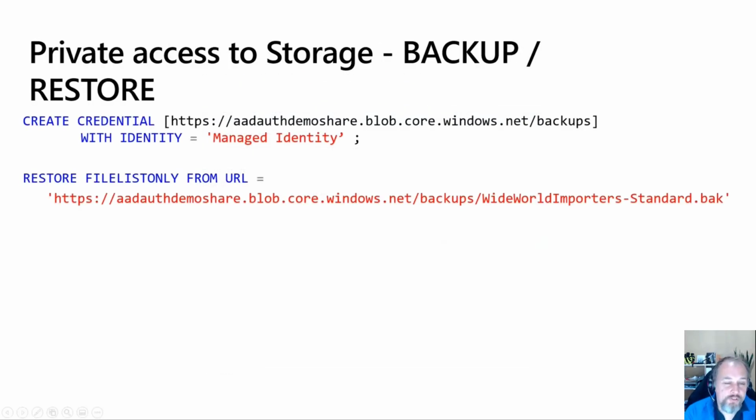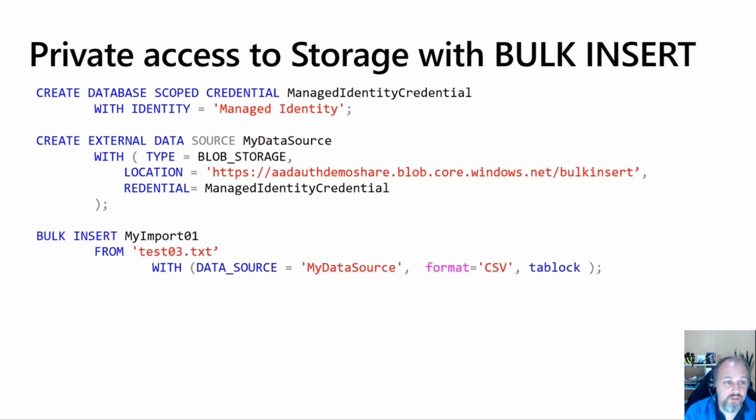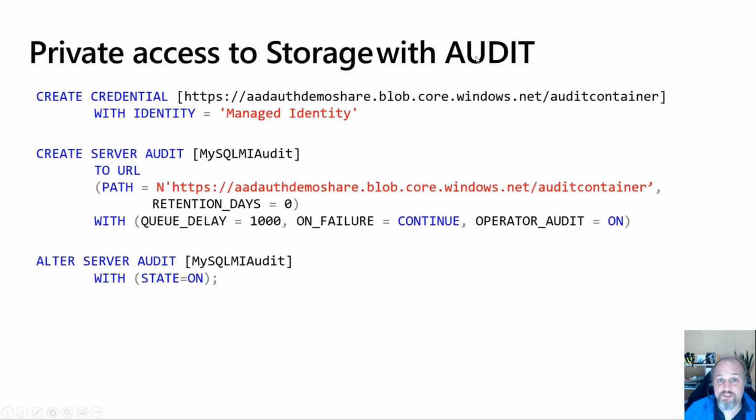And what it unlocks is the other thing. You can use backup and restore of your databases. Backup is copy only of non-encrypted databases. You can authenticate to storage with a managed identity, which allows you to use a user assigned managed identity. And you can use RBAC, all the detailed privileges, for that managed identity. Or you can use bulk insert from the blob storage or OPENROWSET, or you can store your audit on the blob storage with managed identity.